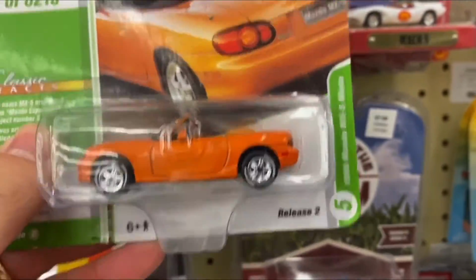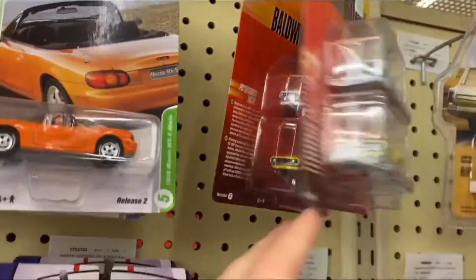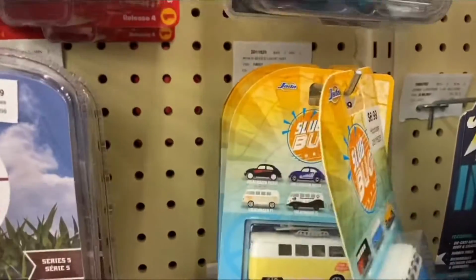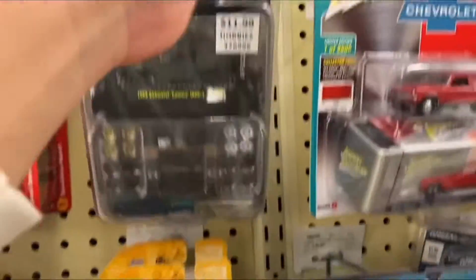It's Johnny Lightning. Johnny Lightning makes pretty good cars. Oh my gosh. See, I'm gonna turn y'all into fans.